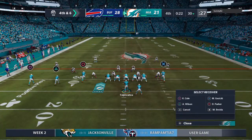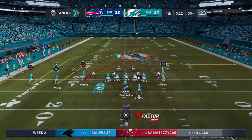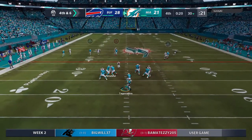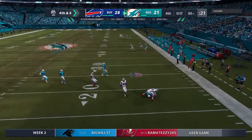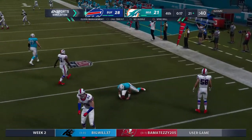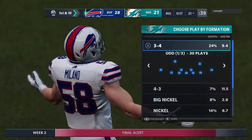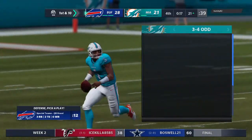You got to block me. You got to block me. 58, right over there. Yeah, right, 58, right there. Tua on 4th down. Flushed to his right. And he can't get a throw off. He's taken down. What a huge play at this point in the game. Matt Milano. And it would appear the Bills are going to win the football game.